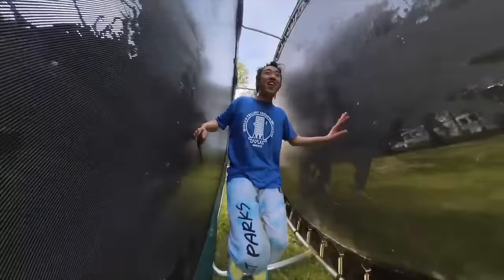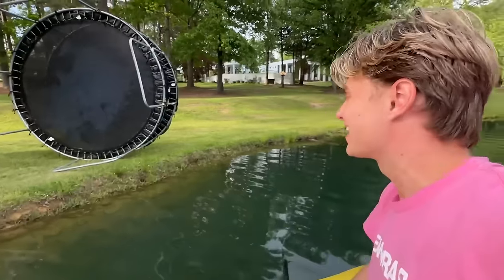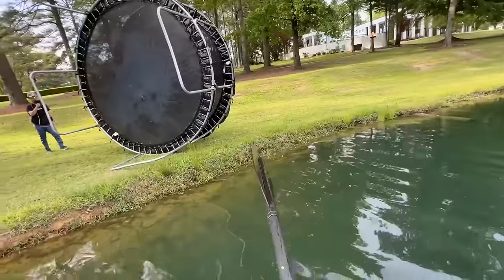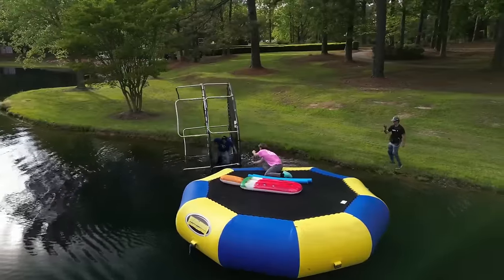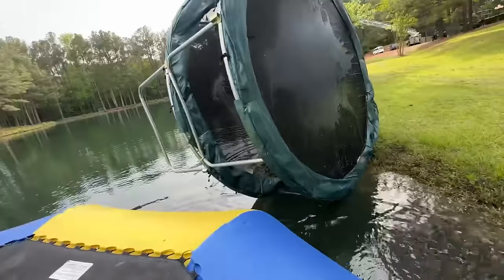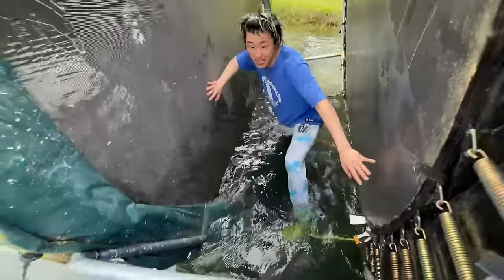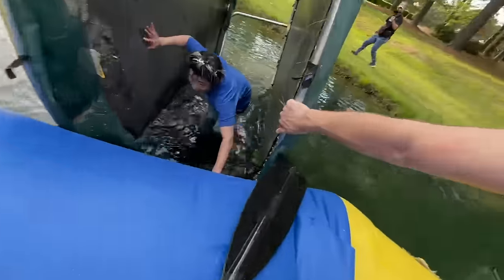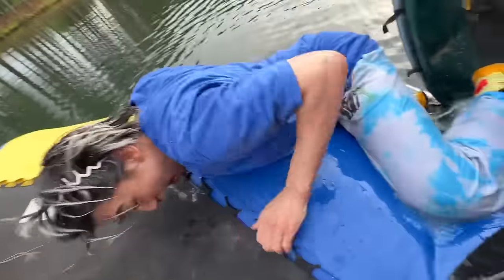I don't know! Where'd he go? Oh! I think you're stuck. Oh my gosh! You're about to fall into the water. Oh, what are you doing? Oh! I'm in! Stop! You're in the water! Chill, chill, chill. What are you doing? This isn't a water trampoline. You're touching the ground! No, I'm not. Oh! No!